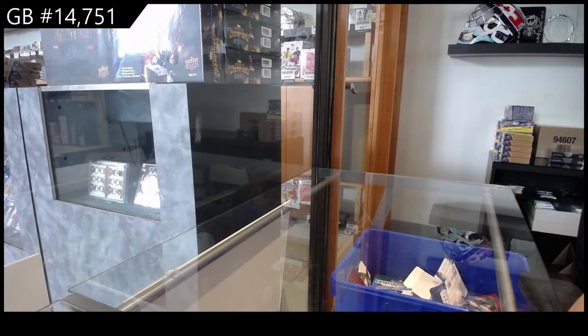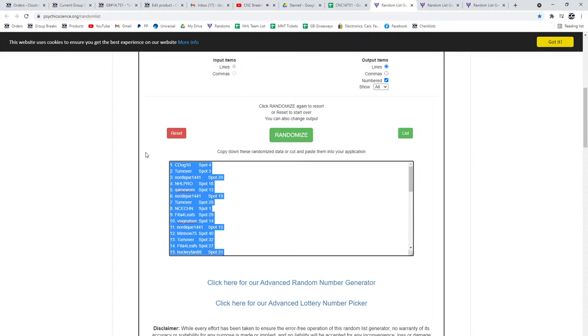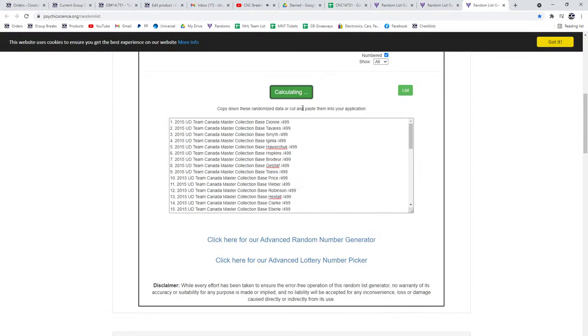Do this random. Multi-random CNC Group Break 14751. Three times, starting with all of the names. 1, 2, 3. Copy. Paste the hits. 1, 2, 3. Copy. Paste. And the base. 1, 2, 3. Copy.